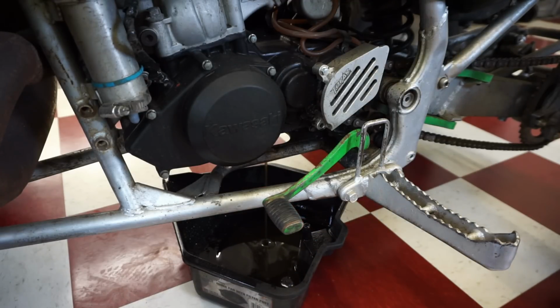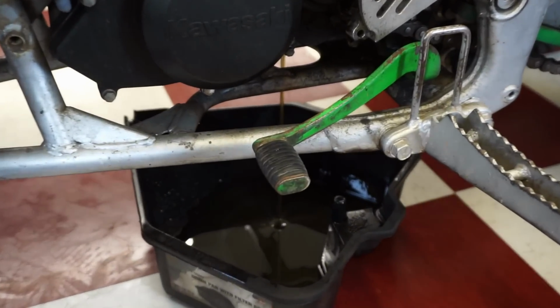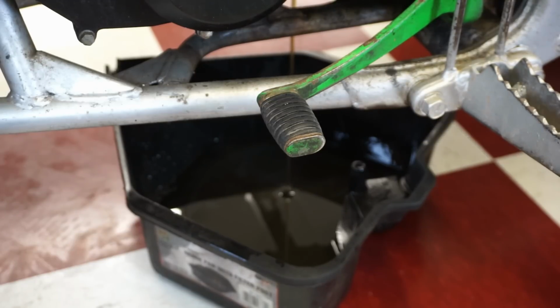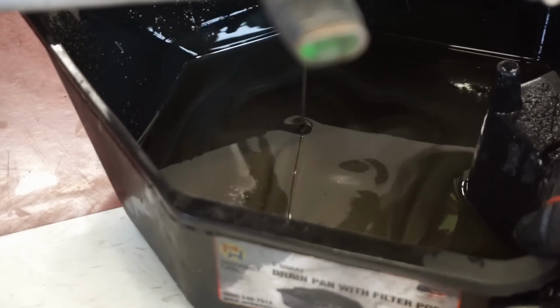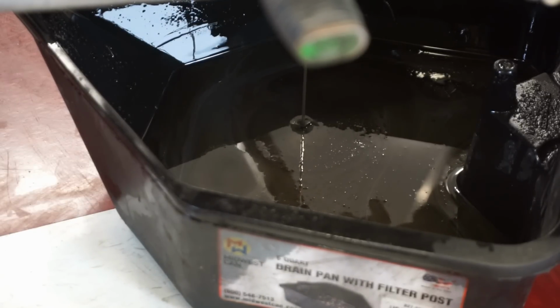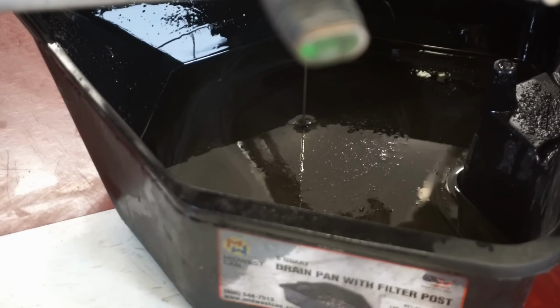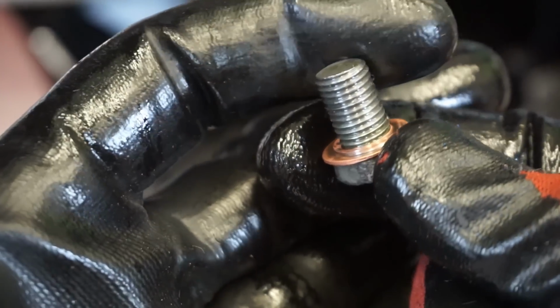Pretty clear actually. That is pretty clear coming out of there. Doesn't look too bad. Wow, that's surprisingly good. We'll see if there's any milkiness in it. I think we did replace the water pump seal on this as well at one point, if I remember correctly. But we'll let this drain out for a little bit, come back and check to see what that oil looks like. The crush washer is pretty bad.